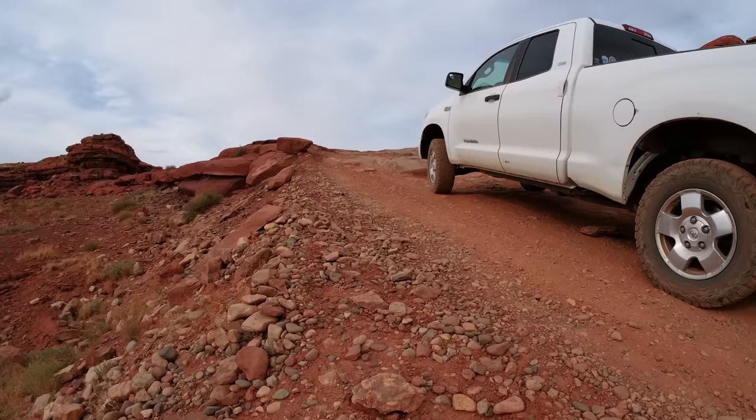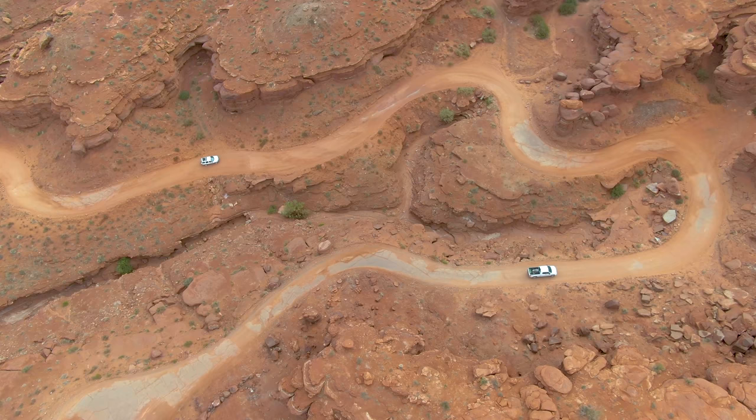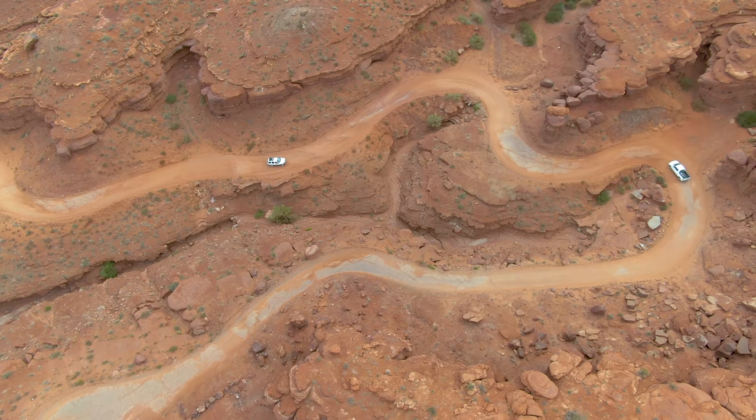When people from out of town come to Moab and ask me what Jeep Safari trail they should start with, I usually tell them to do this trail. It's very easy among off-roading trails in the Moab area, but compared to just regular dirt roads that many people may be familiar with, it seems a little difficult. So it's a perfect trail to start to get a feel for the area.